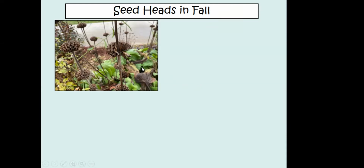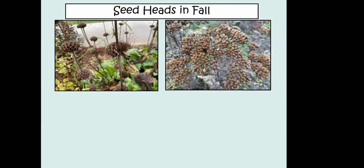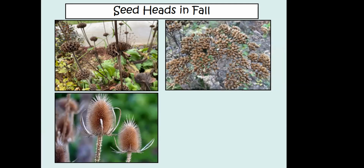Oh, and I meant to mention earlier, for any of us here that are seed collectors, we know that there are a lot of insects that also overwinter in seed heads of plants. So when the birds are after the seeds, they are often feasting on a lot of insects that are also overwintering in seed heads. This is a yarrow plant that holds up well over winter.